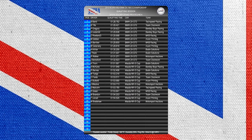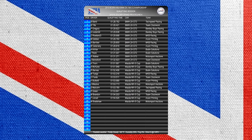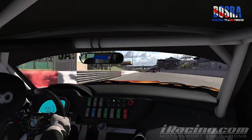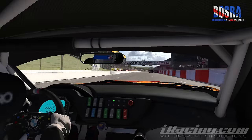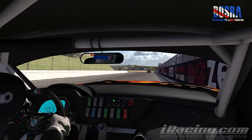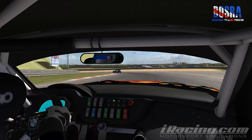Our onboard lap this week is with Brendan Till, so let's jump on board his Z4 for our first visit around Zolder. Here we are then, we're about to start Brendan's fastest lap of the qualifying session. Just ahead is one of the Bentley boys, so Brendan will be trying to catch up and take a draft out of that. So into the first left-hander we go.